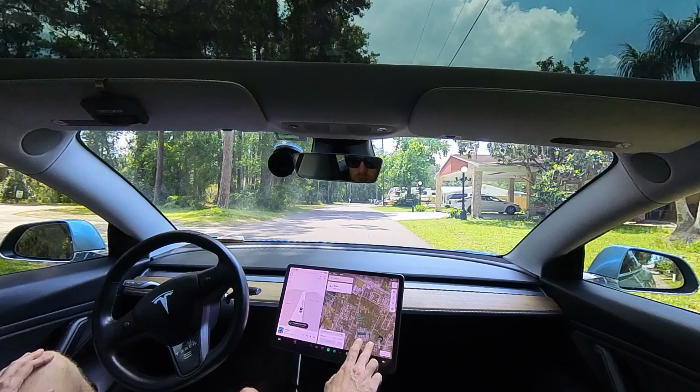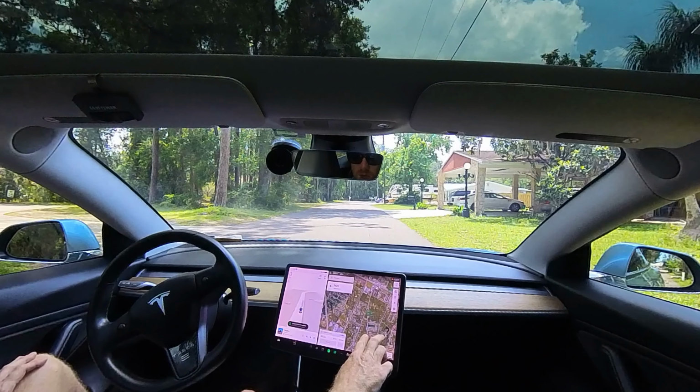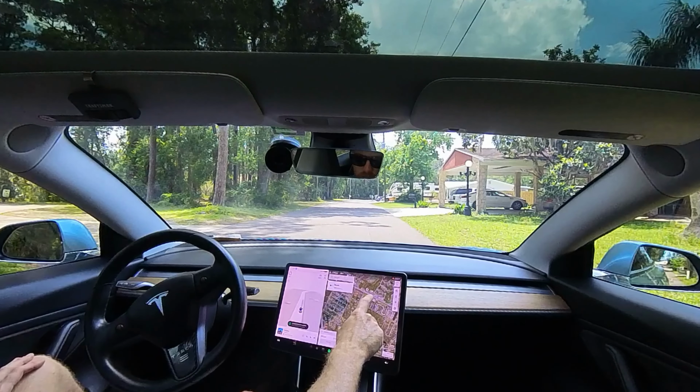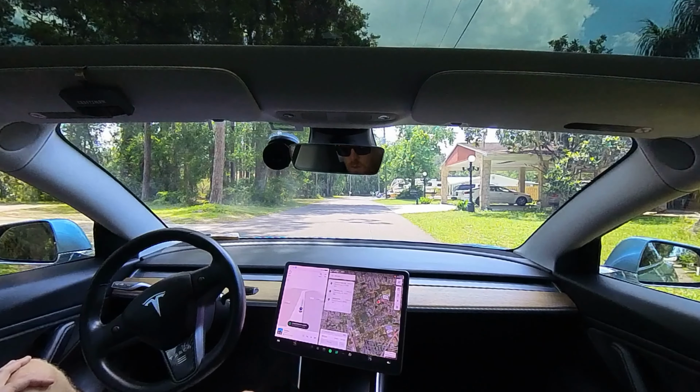It will stop right here. So let's do another one. Let's find another spot over here. Let's do an unprotected left-hand turn out onto this main road. So here we go. We're going to go to that one.